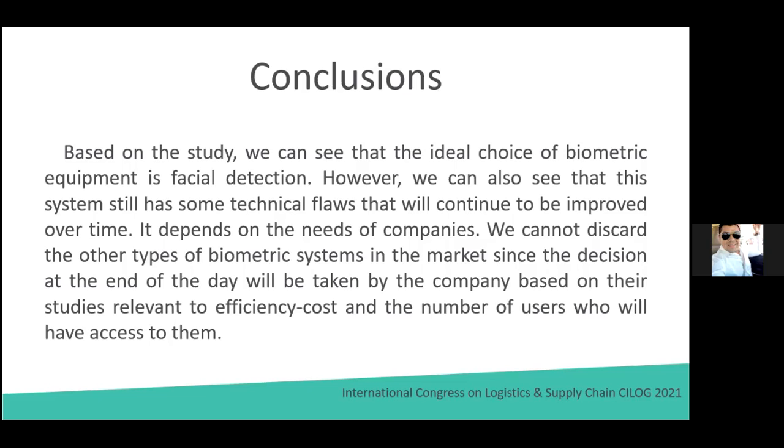We cannot discard the other types of biometric systems on the market, since the decision at the end of the day will be taken by the company based on their study of efficiency, costs and the number of users who will access them. On the health side, face detection equipment is the safest to choose since the user has no contact with the equipment, thus minimizing the risk of virus contagion to users and reducing the maintenance of constant cleaning of the equipment.